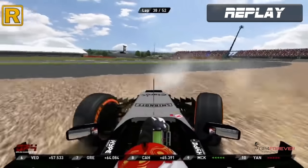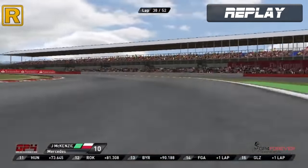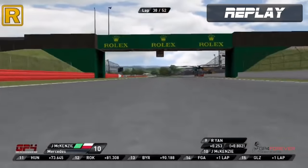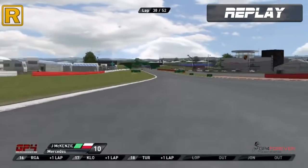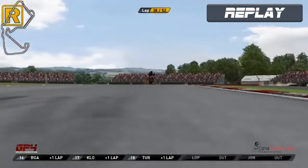It's lucky, as we've had some spectacular crashes at Stowe over the years, but Rick Yan just spins and doesn't lose any parts of his car. His car doesn't disintegrate, because we've had crashes before where cars have literally flipped over and gone into the wall. We've had a few scary crashes over the years, but this wasn't a huge one, though it will have ramifications for Rick Yan and for McKenzie as well.